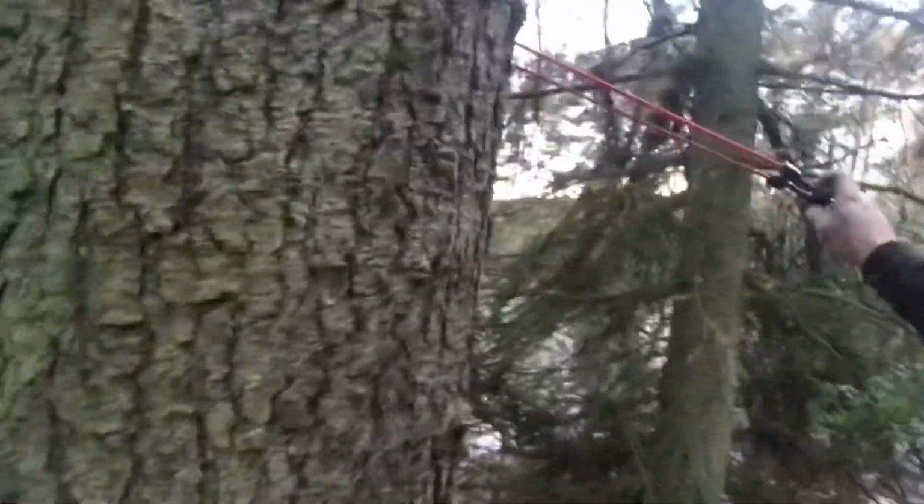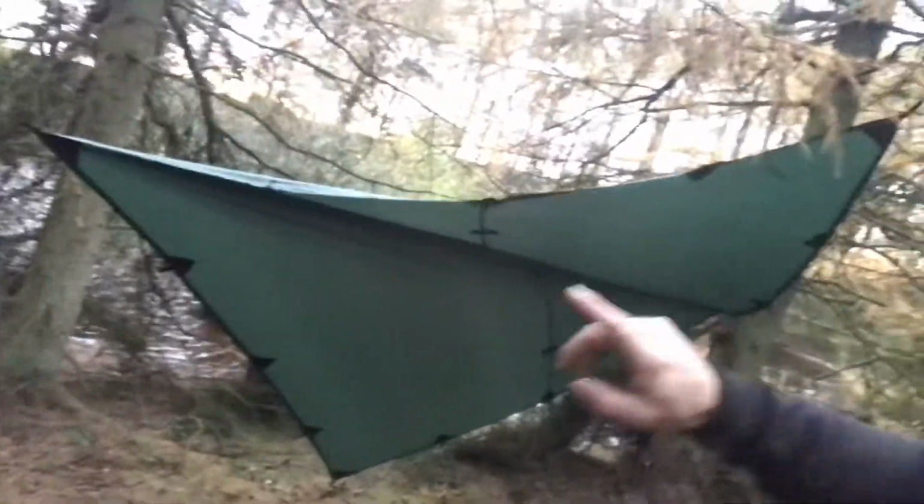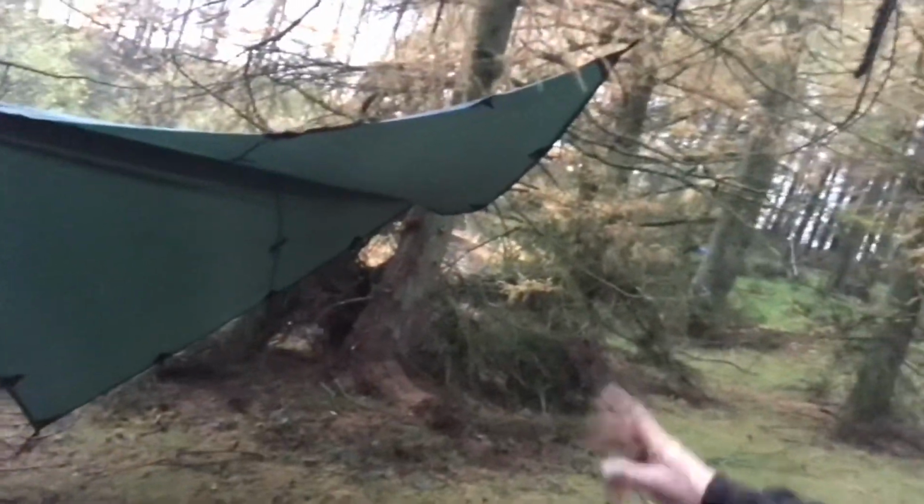So normally I'd have a different setup, but I've gone with these bungee strings today just because I know that these trees were going to be quite far apart and I wanted to be here. So I've gone with them because it's given me the extra stretch. Normally I'd have the guy lines coming off, but today we've just gone with them. So I've flipped this up now just so I can get the hammock in, and then later on we'll tidy it all up. But I'm going to get the hammock up before the rain sets in, get everything ready, and then we'll get some food on.